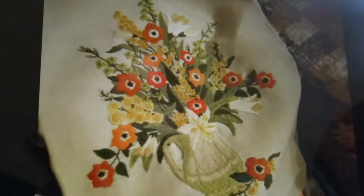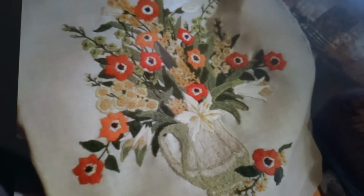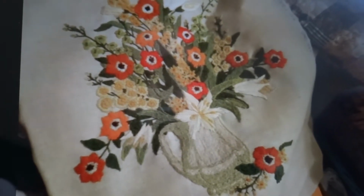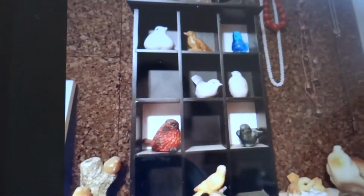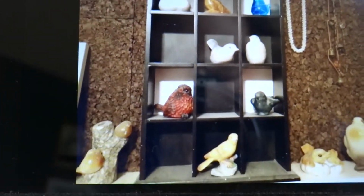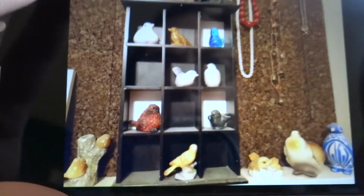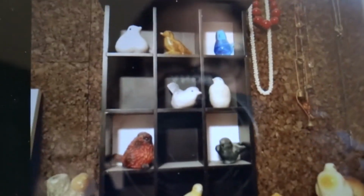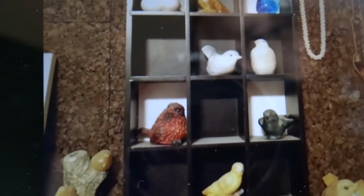Let's see. This is a piece of embroidery that she got at a thrift store. She saves the stitches. Isn't that beautiful? Okay. And apparently my mom also has a love of birds. This is her bird display. Let me see if I can get the coloring to be a little better. Not so washed out. Oh, hi, I can see you in my reflection. There we go. So yeah, she's just got this little cubby full of birds.